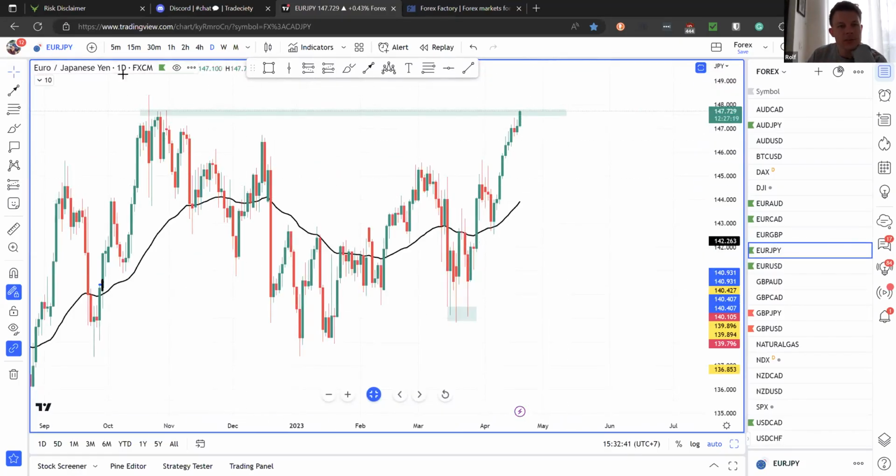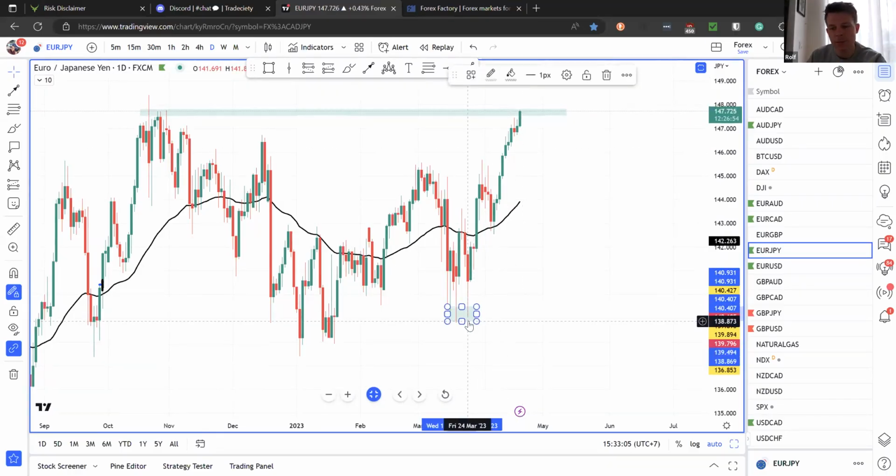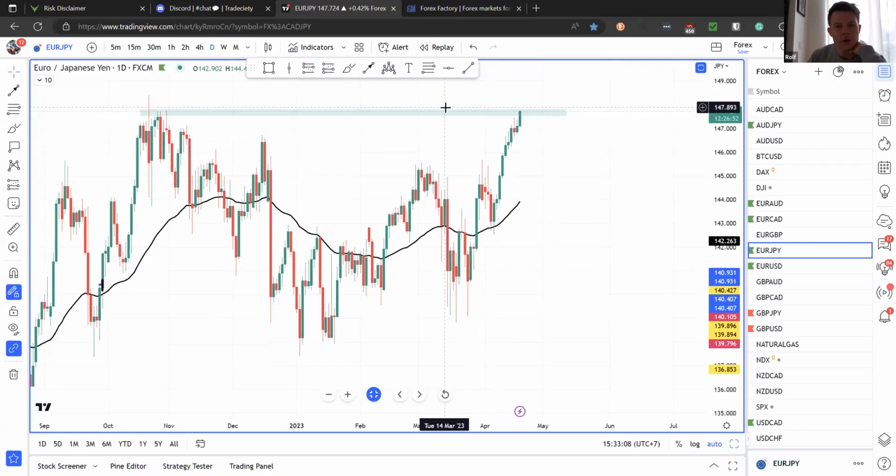Euro yen is also an interesting one, just because we are moving into this level here right now. Obviously, today is very bullish so far. So for a bullish signal, I would need to wait for the market to break this level. For bearish, I would need to have some type of maybe an engulfing candle or something. So it's a little bit too early to tell, but I definitely have them on my watch list so that I'm aware of markets that are close to or right at important levels. But for now, it's a little bit too early here.